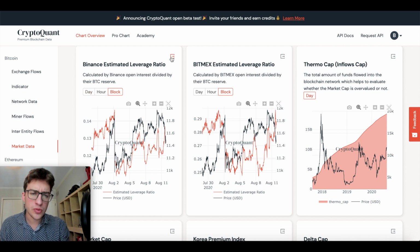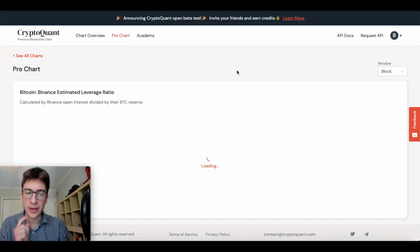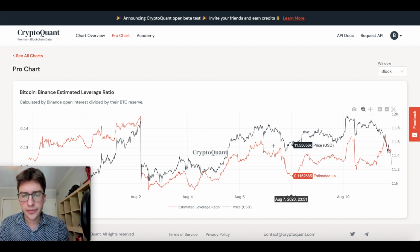Let's go look at the Binance one, because we were just looking at the BitMEX estimated leverage. Let's go look at Binance futures. Is there anything different we see? Pretty much the same pattern. Yeah, pretty similar patterns, much cleaner for some reason, though. Here we can actually see that estimated leverage increases from about 12% up to about 12.6%. But on BitMEX, it dropped.